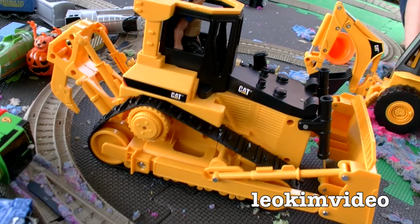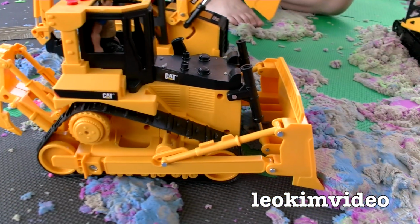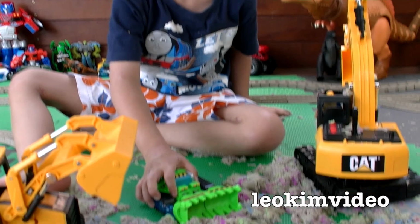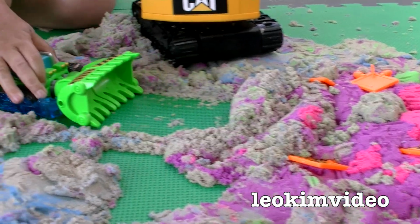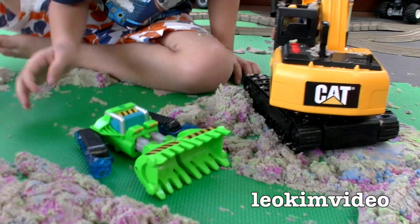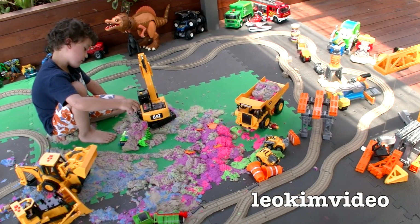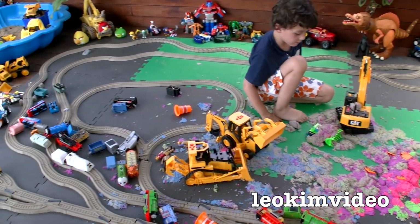I don't know which one's my favourite. I'm sort of going for this one a fair bit. Where it goes, pushing the sand, been attacked by Kinetic Sand as well. Well, it looks like the Transformers have arrived. That's Bulldozer, isn't it? Doing what bulldozers do. Oh, now he's walking and he's becoming a bulldozer again. He's amazing. You know what, I hate to add up all the value of the toys down on the ground there. But then again, how much fun can you put to that sort of value?